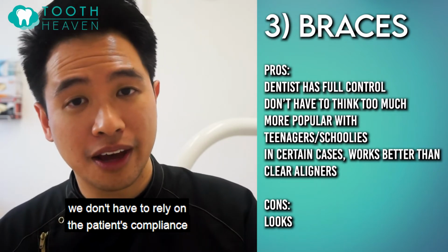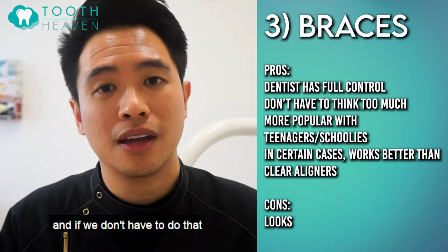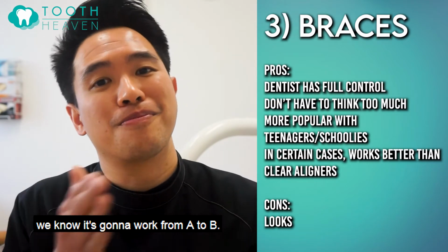We don't have to rely on the patient's compliance or remembering to wear them. And if we don't have to do that, as long as you come for your appointments, we know it's going to work from A to B.